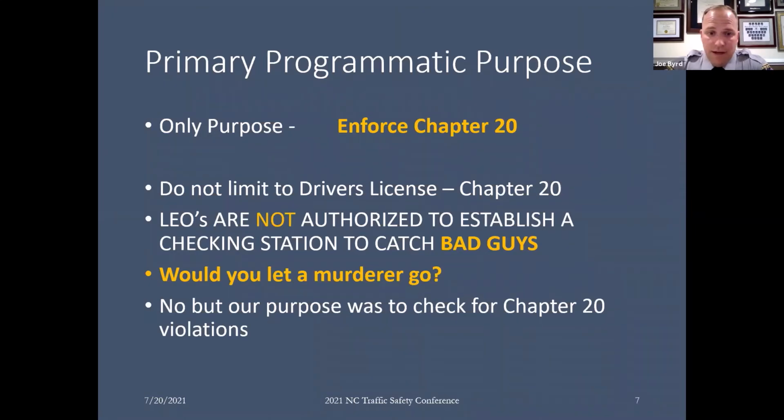All right, Chapter 20 violation. To my traffic officers and prosecutors as well, Chapter 20 is very vast. There are a lot of different statutes and infractions in Chapter 20 that officers can enforce through these checking stations. We've got on here that law enforcement officers are not authorized to establish a checking station to catch bad guys.